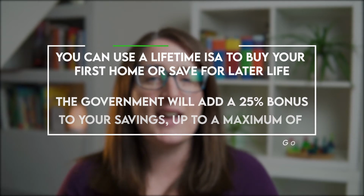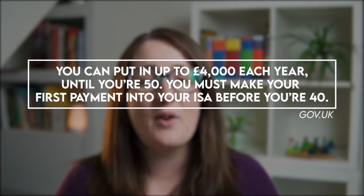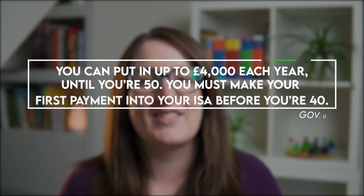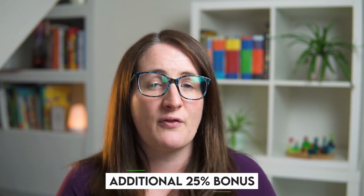So this one has a limit on the amount that you can pay in. The maximum amount you can pay in is £4,000. Now, there is a bonus to this. There is a reason why there is a limit, and this is because the government gives you a top up. They will add 25% of any money you pay in, up to £4,000, on top of the money that you put in. In addition to this, you can earn interest on it.